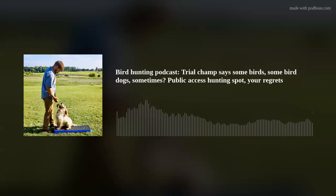We want them to stay there until we send them for a retrieve, especially if we're a duck hunter. A lot of these dogs are dual purpose: pheasant, grouse, ducks, goose, whatever. And beyond that, a lot of times we want them to heel. But really, we're not asking these dogs to do a bunch of complex things. We can boil it down to a few simple functions.